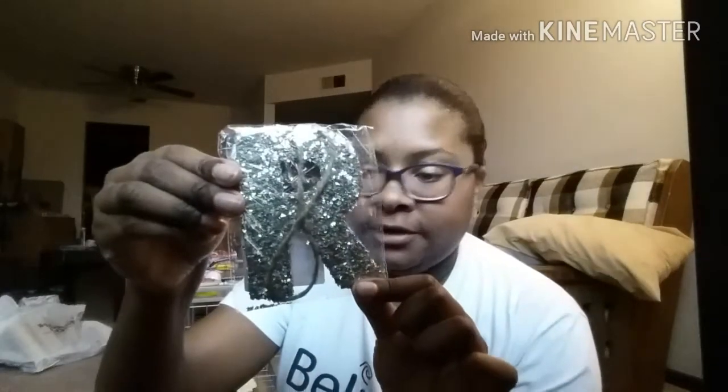Some more wooden. Oh my gosh, look at this. Look at this R. It's all glittery. Holy crap. This is crazy. Oh, this is a really cute T. It's metal. And then the G. It's metal. That's so cute.